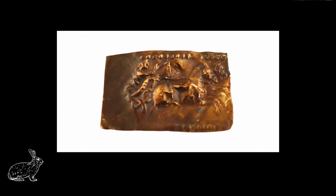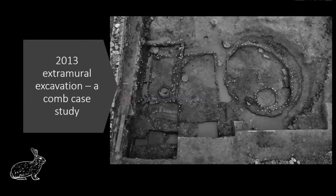A small, quick archaeological case study. So back in 2013, we were working on the excavations, and we came down to this really interesting site in the extramural settlement outside of the fort. And I'm not going to go through a lot of the archaeological detail because I want to look at the finds that came out of it. But as you can see, there's a rectilinear building just here, and there's a round house just here.